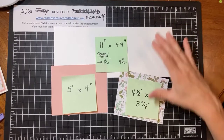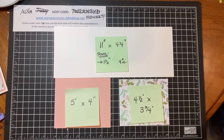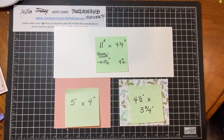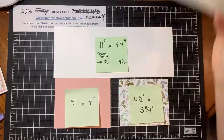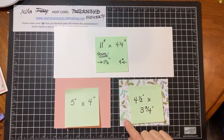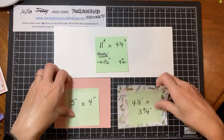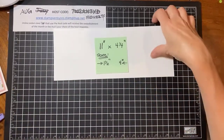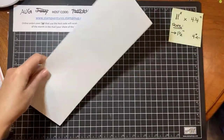If you're on an iPad or a phone, take a screenshot of this right now. So you've got your measurements right here, and you're going to be able to make a whack of these in the next few days and use up some of that paper that you've got now, because you want to buy more paper from the mini catalog. Trust me, you want this iridescent paper. It's just beautiful.